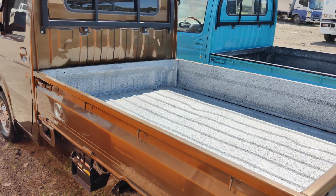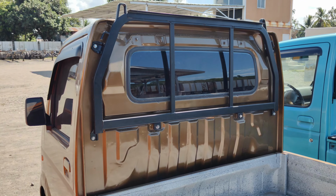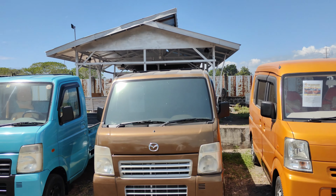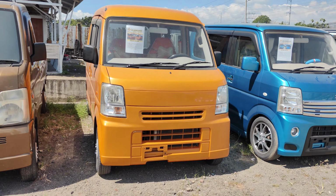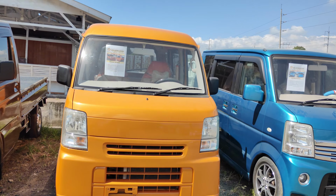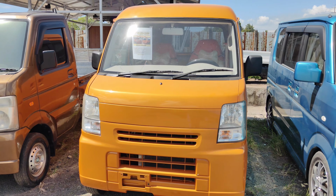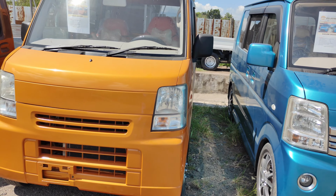So this is the unit, you can see the quality. The price for this is only 175, still negotiable. And the next unit is a 4x4 manual van with Navara, orange color.